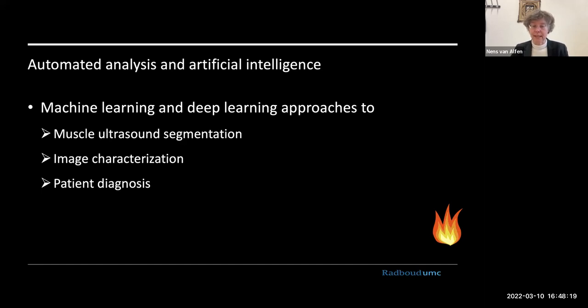Second one is that you want the AI to characterize the image. Is it normal or abnormal? And so it needs to be trained with what is a normal or abnormal image for that muscle. And then finally, the final step would be, can the AI predict the patient? Can they say this is a healthy person, or this is a diseased person, or this is a person with IBM versus another type of myositis? That's the hard question, actually.